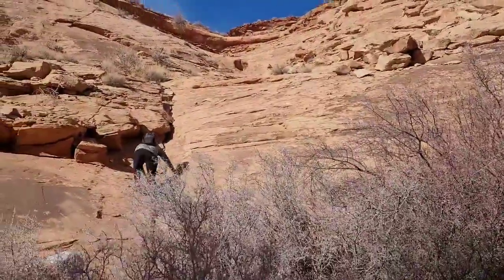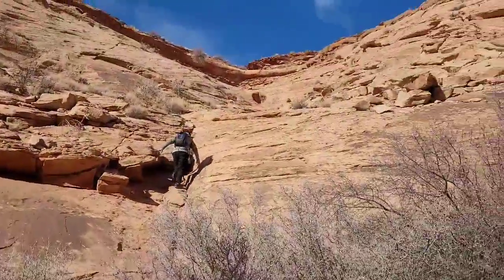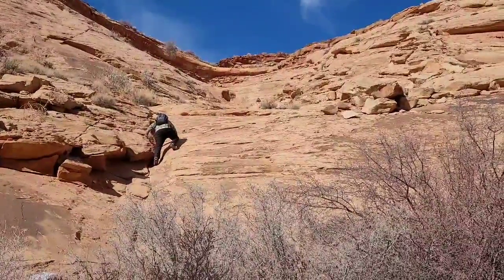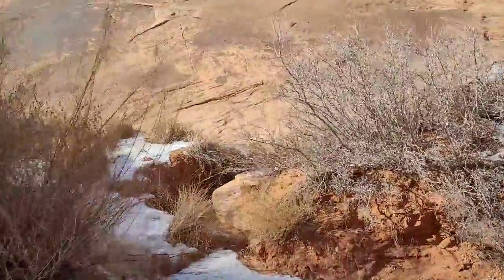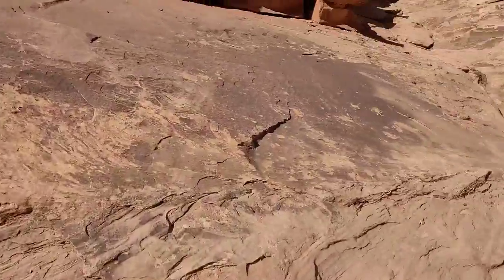We are going to climb up, but then back down because we want to go back through the canyon, but we just wanted to climb up and check out the view up there, see what it looks like. Maybe get a little view of some of the surrounding areas. But yeah, we are going to end up climbing back down here into the canyon and just going back through the slot because that seems more fun.